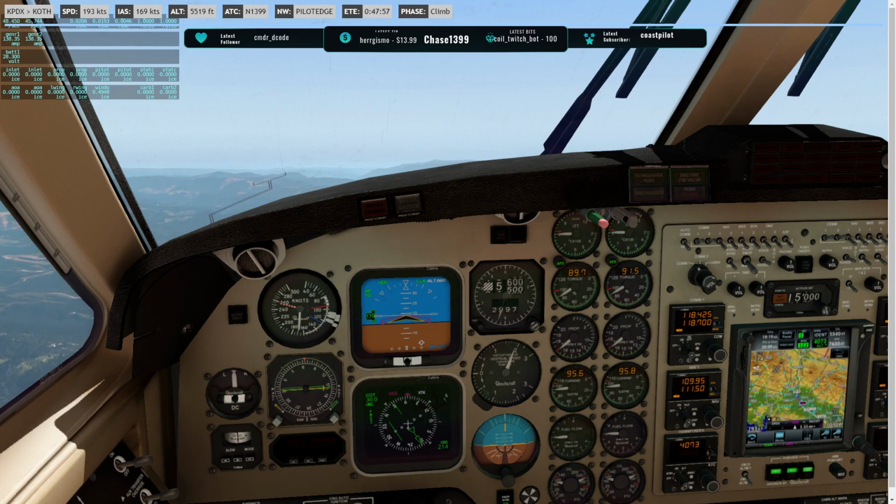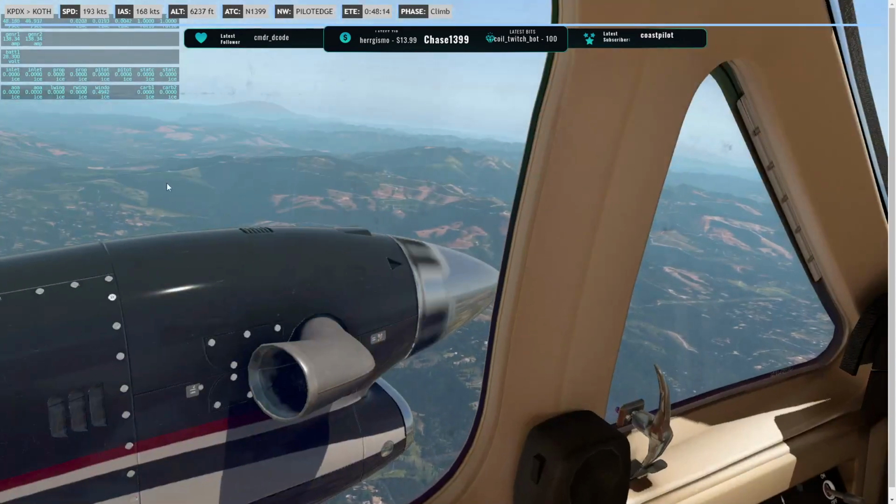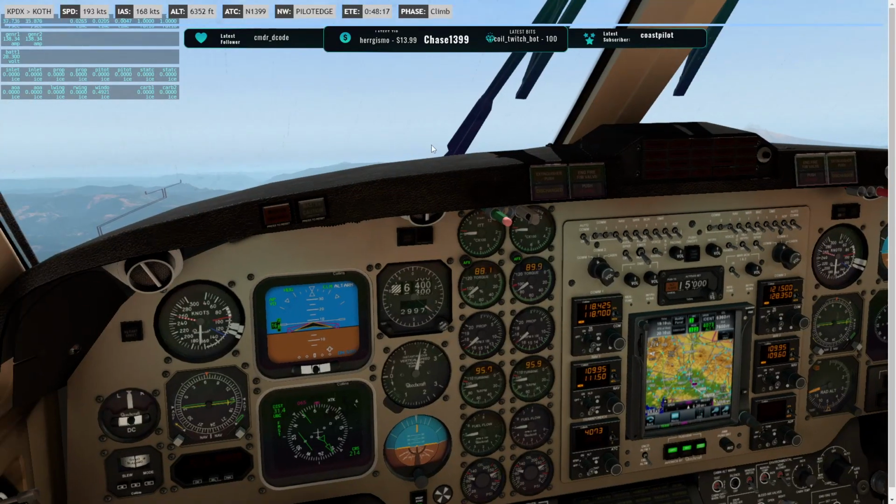Glad to hear someone using PilotEdge as well. I'm used to VATSIM. Sky 40, taxi via Alpha, cross runway 8 at Alpha. And so yeah, my start online started with VATSIM, and I still do fly on VATSIM.